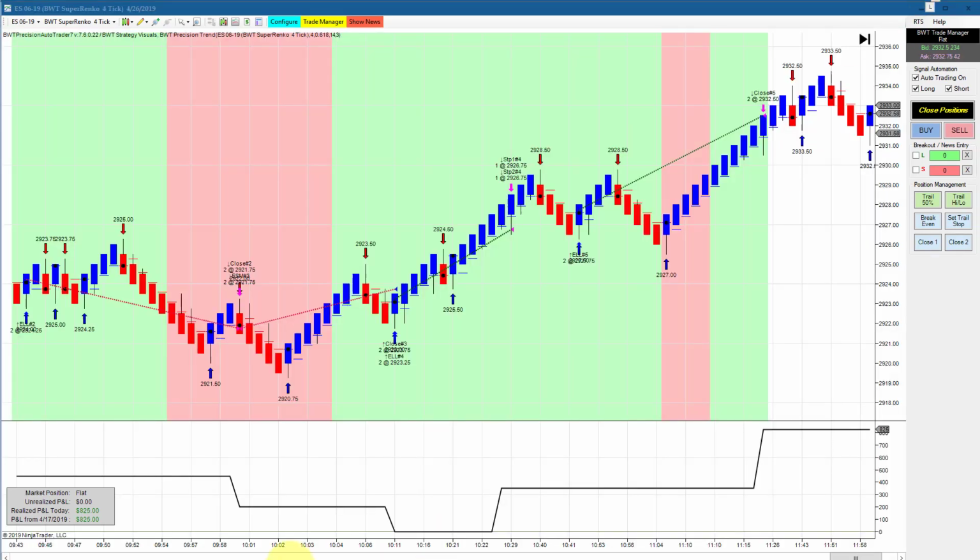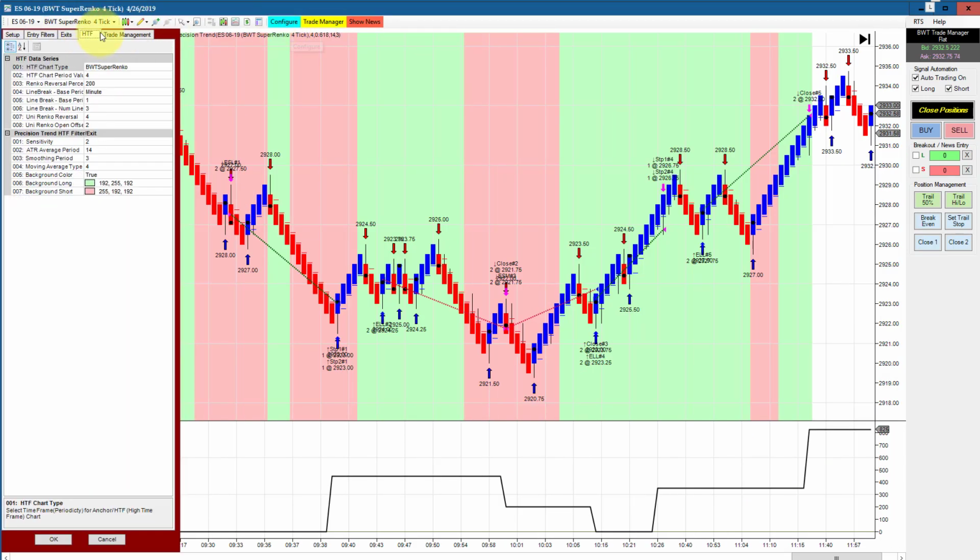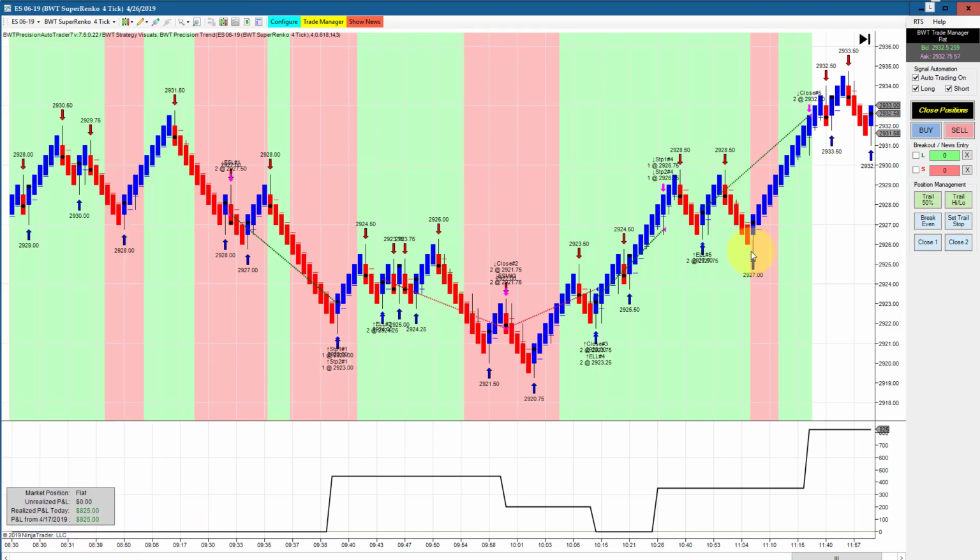Okay, our Emini S&P on a Renko 4 tick, a very solid performer, made a first equity high of about 500, so that idea of a 500 goal could be hit relatively soon, and then came back down to break even and recovered up to 825. This is the higher time frame filter of Renko 4 with a higher sensitivity. Anyway, pretty solid performance on here, hitting its goal.